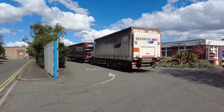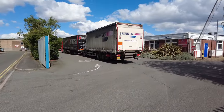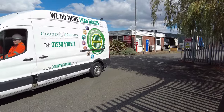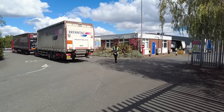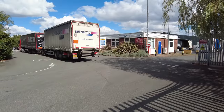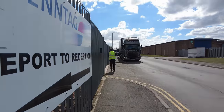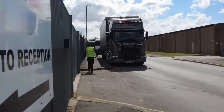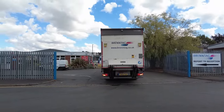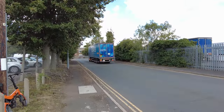So they're getting a bit of a backlog now with the vehicles entering. We've got one on the double yellows outside and we've got two inside. And county drains are just leaving. Looks like they've even got a couple backed up here as well, because this driver's just come out and walking in that direction. So whilst all these vehicles manoeuvre themselves to make their way onto site, this one's got a lot of reversing to do, isn't it?